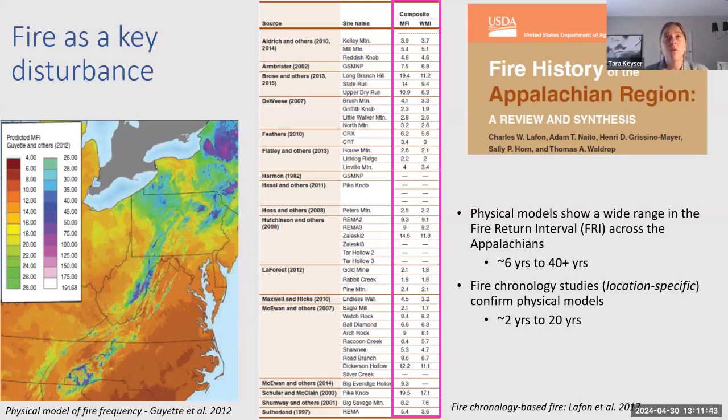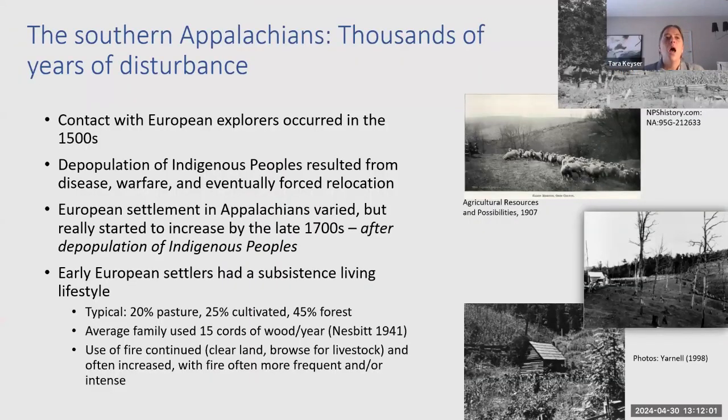And the role of fire in these Appalachian forests is a relatively new concept. We didn't really start talking about fire in these mesic temperate forests of the eastern US until the late 1990s, 2000s, when it really took off. So we're really just beginning to understand and appreciate that role of fire.